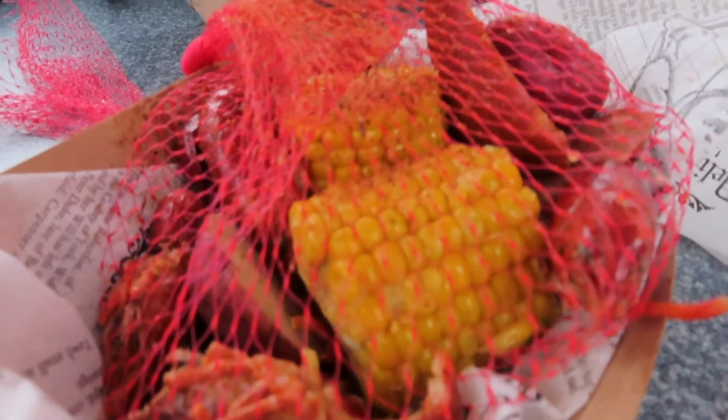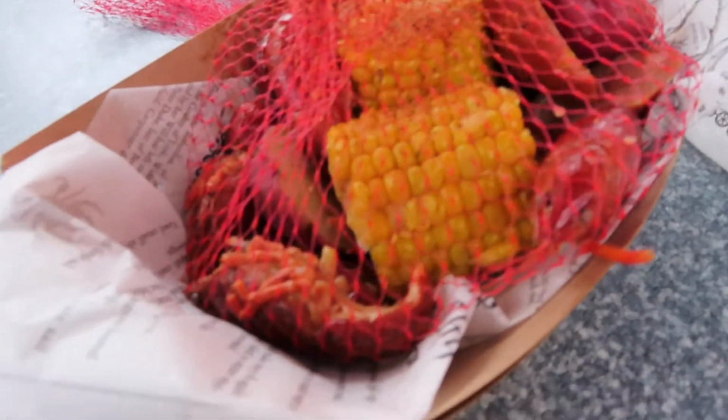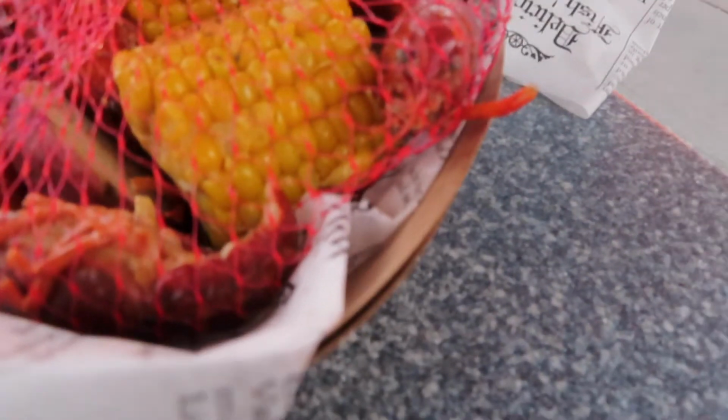Here it is. Here's the crawfish. There's some corn, there's some potatoes, so much food. And look at this guy. He's looking dead into my eye, being like, don't eat me, don't eat me. Alright, so after a little bit of fighting with it, I was able to get a little bit of the tail.